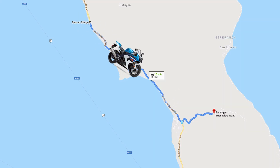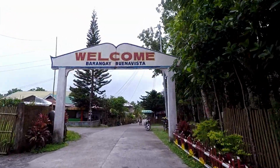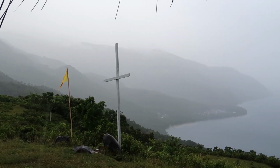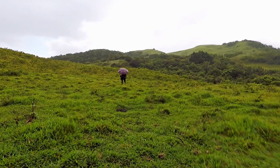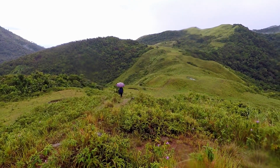After this, take the main road further south and look for a sign pointing to Barangay Buena Vista. Ask which way to get to Mount Caningag. This peak is also often referred to as Little Batanes of Southern Leyte. Wandering around and exploring this area will make you feel like you transported to the northern island of Batanes.